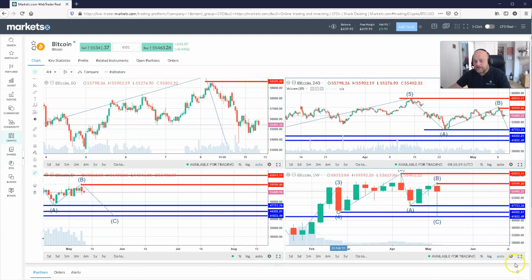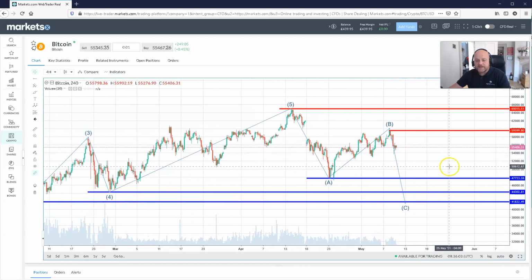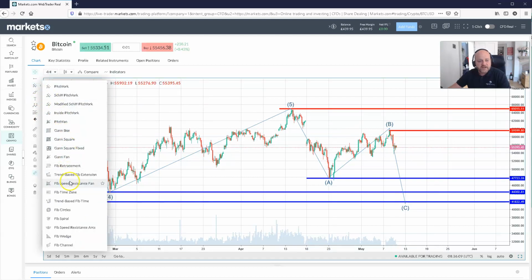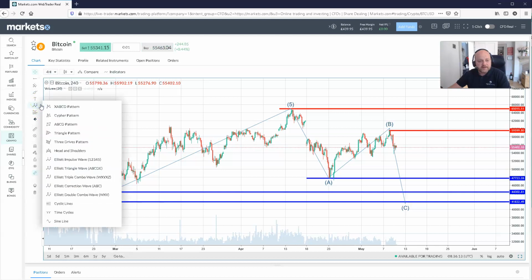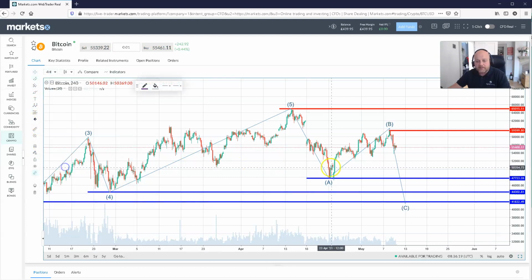So let's look at the 4-hour chart. This can give us a decent indication of what we're seeing at the moment. We're in a nice little channel formation. Let's get that up. Well, let's take it from here. This is the parallel channel formation. This is what we're seeing.